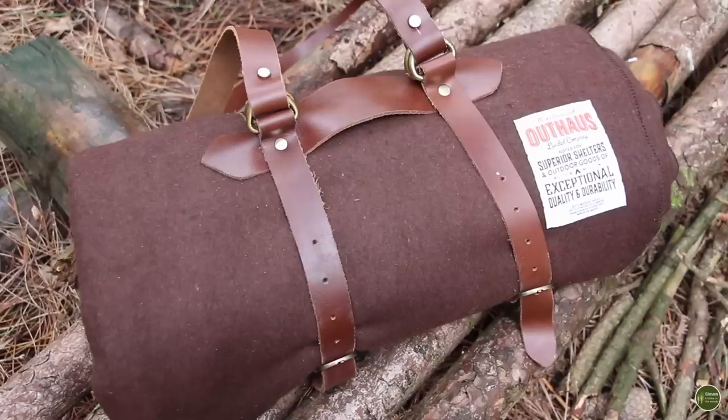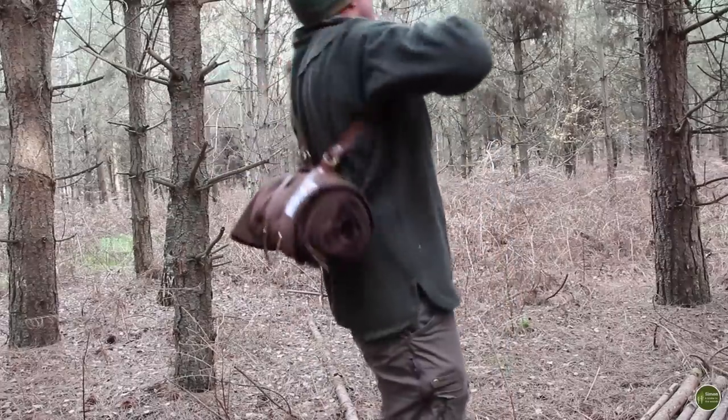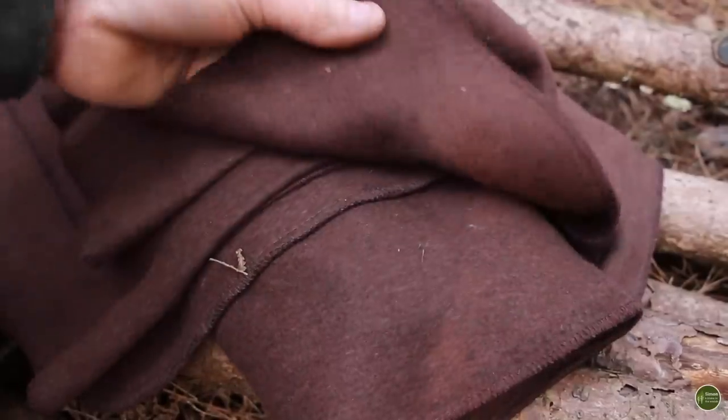As well as the canvas gear, they also produce these warm merino blankets, which wrap up in their own leather carrying straps. Perfect for chilly evenings around the campfire, or even as your main bedroll for those minimalist bushcraft camps.